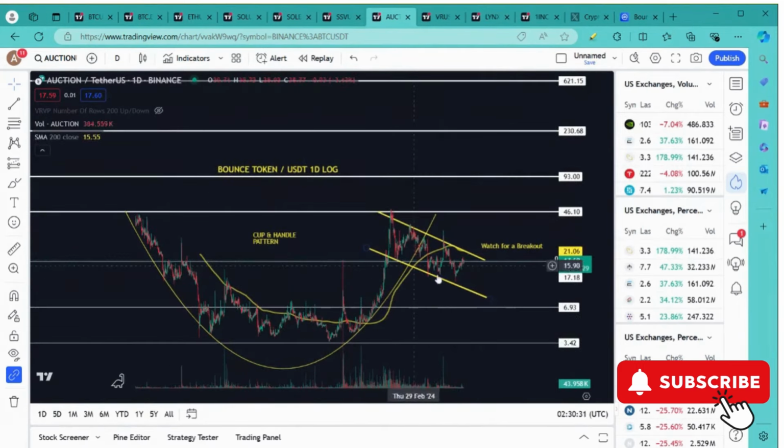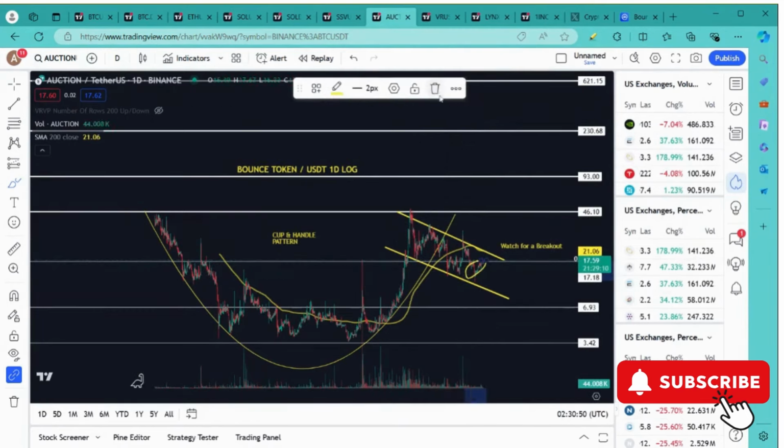Cup, handle. We have been moving inside this channel. Again, as long as the price action is moving inside the channel, you have to assume that it's going to continue moving inside the channel until we break out, okay? So we have to assume that we're moving inside the channel until we get a breakout. So watch for a break above the handle. Watch for a breakout above the channel, okay? Breakout, maybe get a retest, continuation, move to the upside.